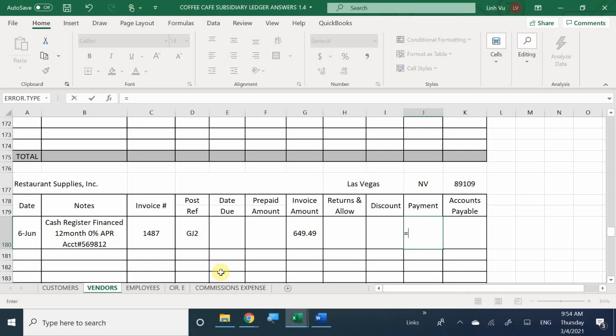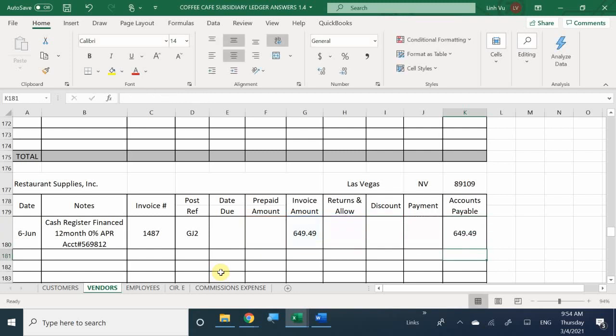So in this case, my formula here is the same thing. It's going to be your invoice amount minus any prepaid, minus any returns, minus any discounts, minus any payments. And this time, when I hit enter, it shows that I owe a total of $649. Okay, and that's how you use it.